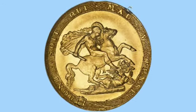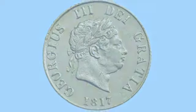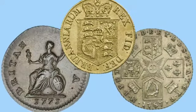Next up then, it's the gold sovereign, and I'm sure you recognise this design. Once again we see the Benedetto Pistrucci George and the Dragon design. This design has a garter on the outside though, and the obverse once again features this portrait of George III. Well, there we go then, that's all the coinage types of George III.